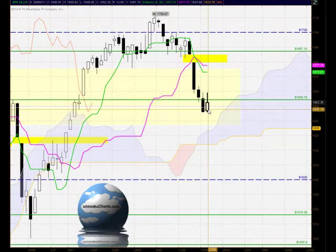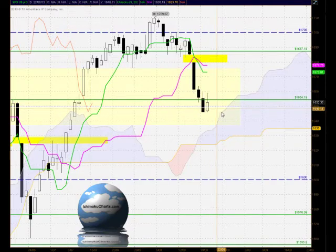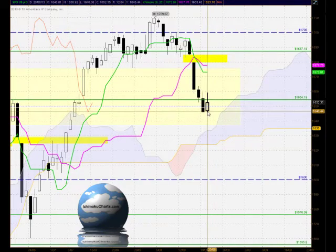So that in itself does set the market up for a potential change of trend, but we do just need to be careful of that. We do require confirmation, so we will be watching the low of this current candle for a potential continuation of the trend to the downside.